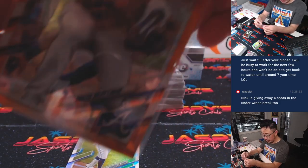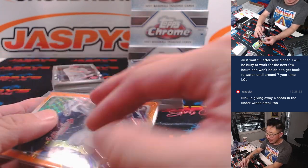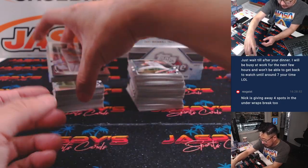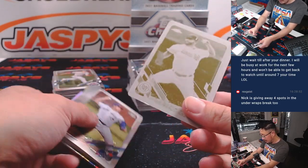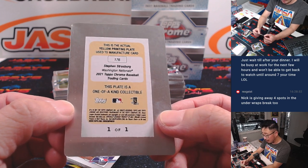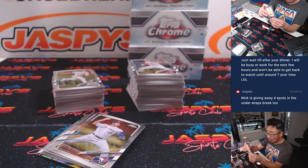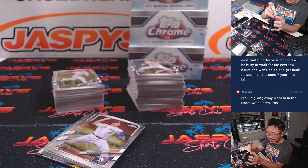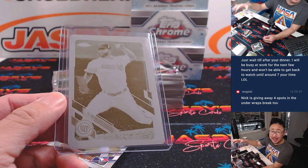Here's Austin Riley. Nice. Orange wave for the NL East, sorry, Greg. And a plate. Nice. That's a Steven Strasburg plate. That's a one of one. And that's a train whistle on a True Tuesday. NL East, Greg. All aboard the Big Hit Express.